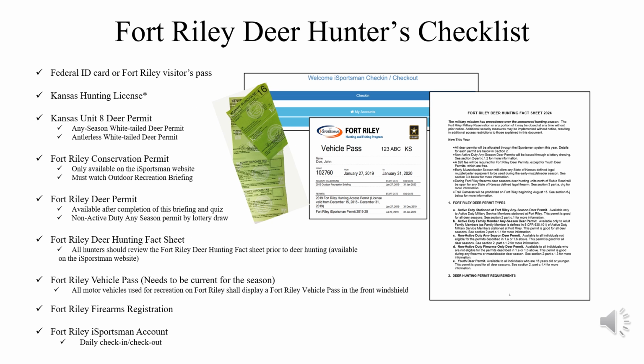Before you head into the field, ensure you have all necessary licenses, permits, and documents. Please pause the briefing and review the list of documents required to deer hunt on Fort Riley.